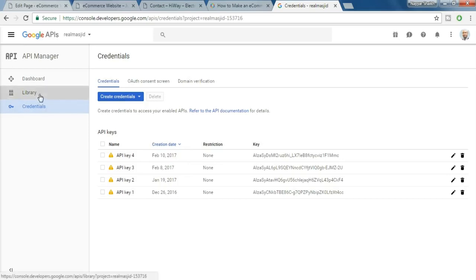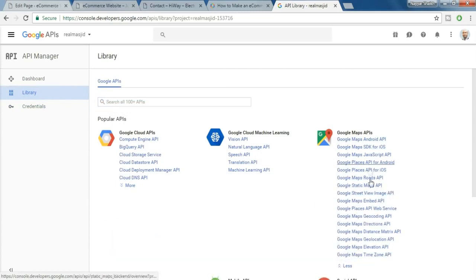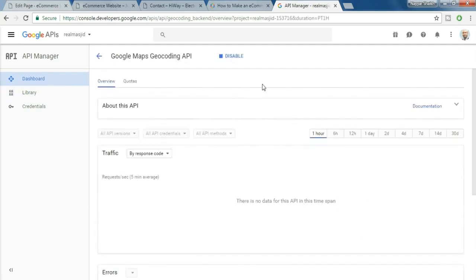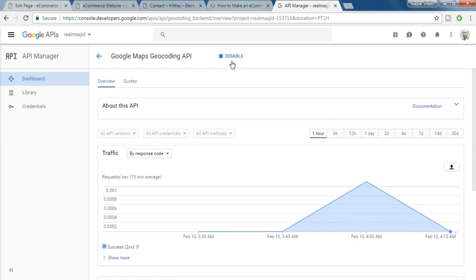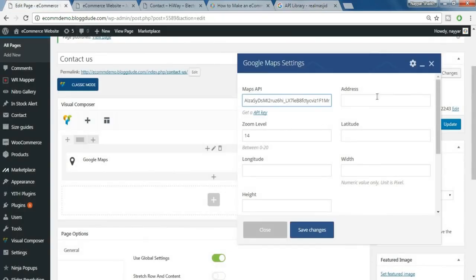Many times it happens that even after doing this the map doesn't show up on your website. So what you can do is click on library, and here is the Google Map API section. So you can select each and everything one by one. For example, let's select Google Map geocoding API, and here for me it is showing disable, but for you it will show enable. So click on enable. So for every Google Map API you have to enable all this thing. After that it will surely show, don't worry about that.